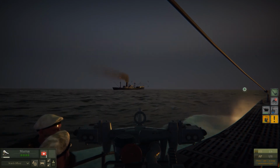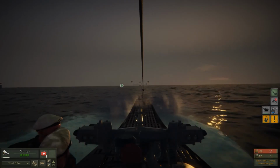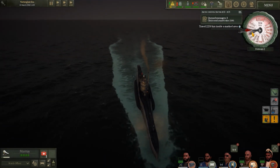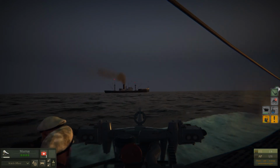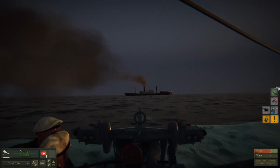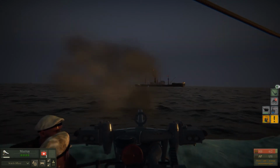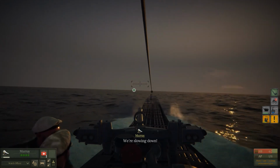So we've managed to catch up to another Empire. We're actually going full speed here. We need to slow down because it makes shooting a bit easier when we're slower. And we've actually started to overtake, so I think we might just need to back that speed off one more time. Maybe even again actually. She's going to be shooting at her. She's going to start doing evasive maneuvers. We're pretty close. I'd be surprised if we miss any shots from here. Hopefully it won't be too long and she'll be at the bottom too.